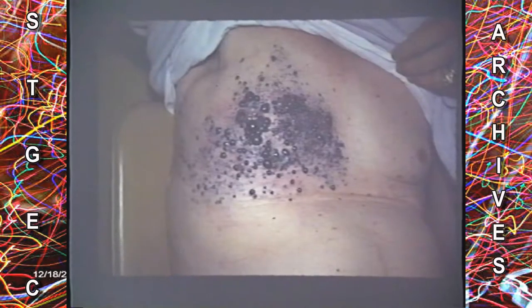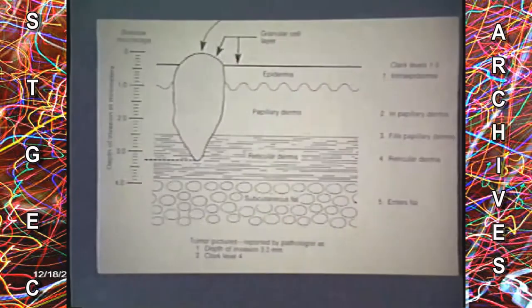And this is what happens when that melanoma gets out of control. This patient died a day after I took this photo. This is metastatic to the skin. Okay, so let's look at some information about melanoma.